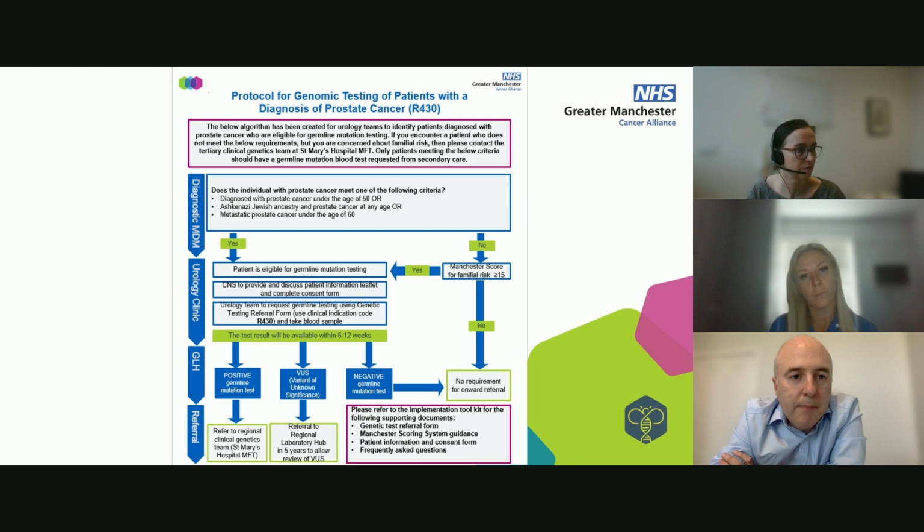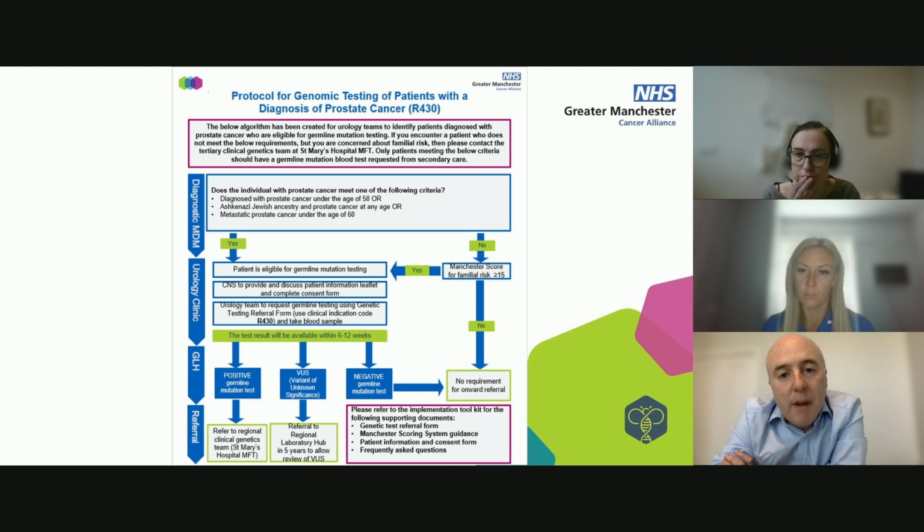So this is the pathway, and I'm going to talk about different parts of the pathway. We've talked about the diagnosis. So we have a patient in front of us who's been recently diagnosed. Do they fit those three criteria that I mentioned about the age and demographics? If they do, they are eligible for germline testing, and that's germline testing that can be done from your clinic. And we'll tell you how you can do that. If they don't fit that criteria, but they have a family history, then they will be assessed using the Manchester score, which we'll go into in a bit more detail.